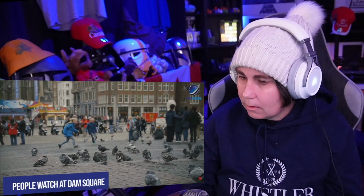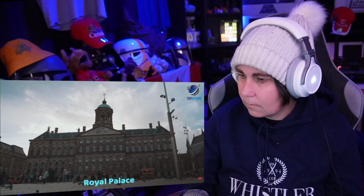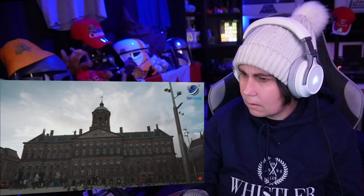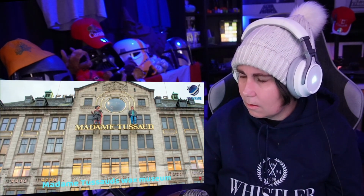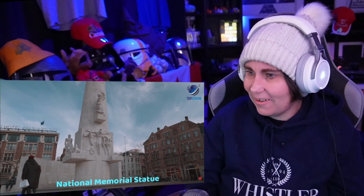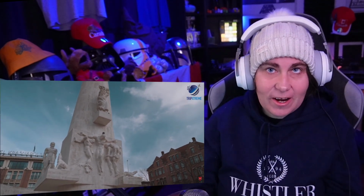At 6, people watch at Dam Square. Dam Square is one of the most tourist-packed areas of Amsterdam, and for good reason. Its most prominent feature is the 17th century Royal Palace, former home of the Dutch royal family and present-day venue for royal functions. Dam Square is also home to top tourist attractions such as the New Church, Madame Tussauds Wax Museum and the National Memorial Statue, which is dedicated to Dutch soldiers who lost their lives in World War II.